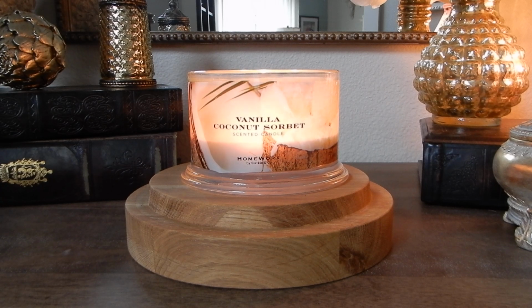Let's get into the description. I'll tell you what I smell, and we'll talk about the strange strength and throw situation I have going on with this one, and then we'll wrap her up. Okay, so your notes here are chilled vanilla, shaved coconut, tropical water fruits, and island sugarcane.